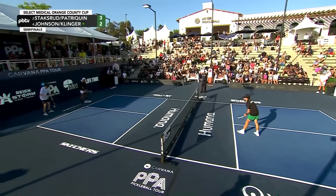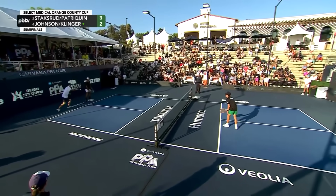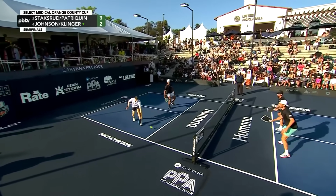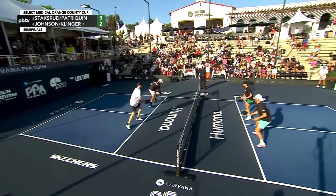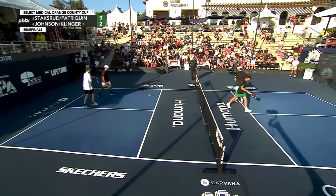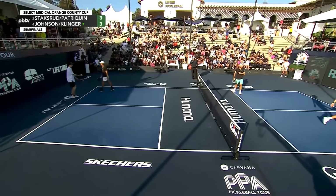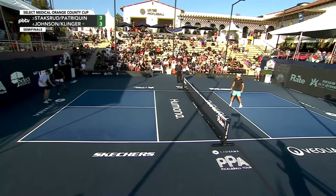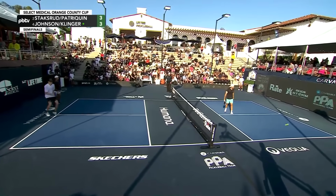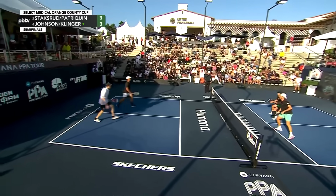Staksrud, he flat out knows it's coming and still can't shorten up his swing enough because of the pace that J.W. Johnson brings. Staksrud tries to spin that over there and finds the tape. Any advantage? 3 of the 4 fellas played in the mixed semis earlier, everyone but Fed. Yeah, I think the advantage is to have played.